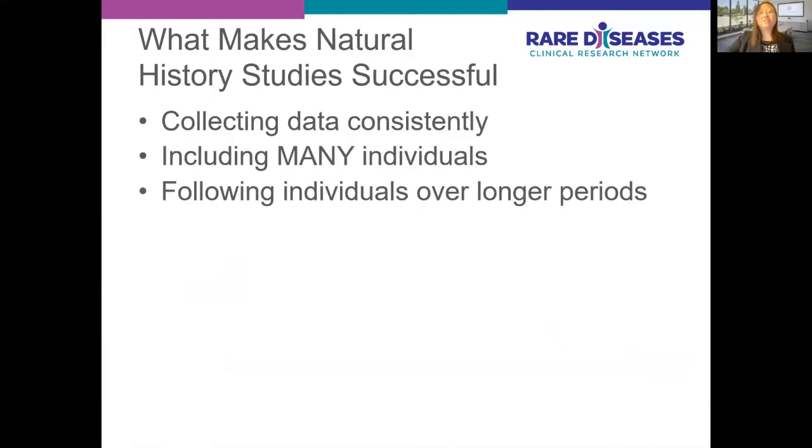What makes natural history studies successful? There are 3 main things that really can help a natural history study be successful and collect data that is useful in the future development of therapies, for example. And that is being able to collect data that's useful and consistent.